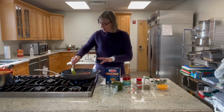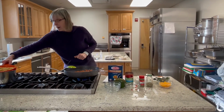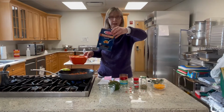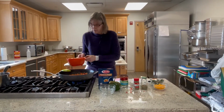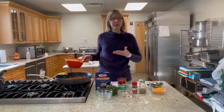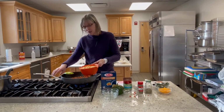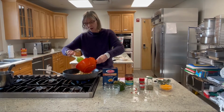So we've got that ready. I'm going to be adding my pasta next. So I've used whole grain pasta. I always like to use whole grains whenever I can. And again, the whole grains are going to give us vitamins and some trace minerals, little bits of minerals that again help support our immune system. And we know they just keep coming out with more information on the benefits of eating whole grains.